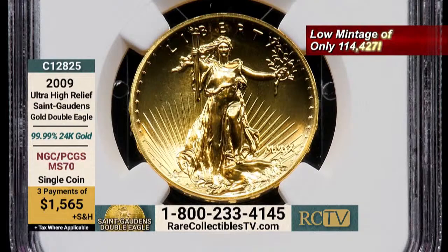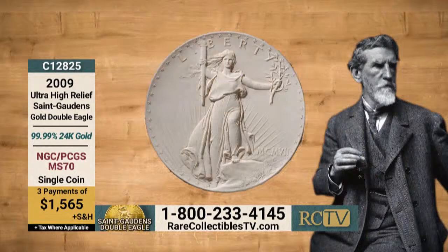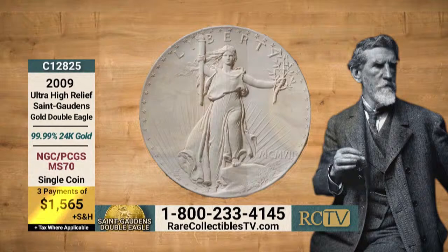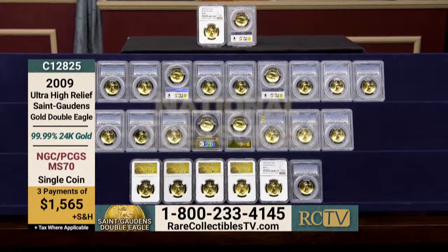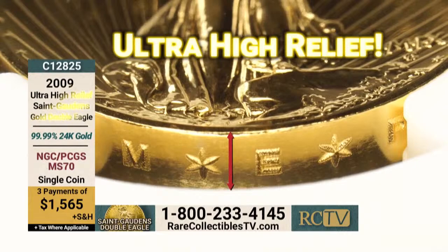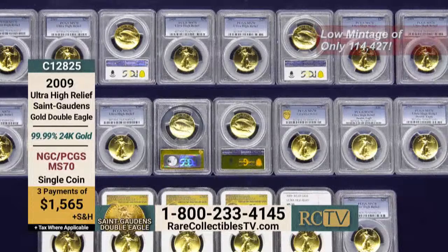Until now, with this 2009 ultra high relief St. Gaudens Gold Double Eagle, brought to life using the original models of those priceless ultra high relief saints in the Smithsonian Institution. These examples are true national treasures. And despite the advancement in minting technology, ultra high relief examples like you see here are still very difficult to produce. So few of these coins were produced. They were released 15 years ago. And a large portion of these coins are tied up in collections. I rarely find enough of these to come up and make a presentation on television.